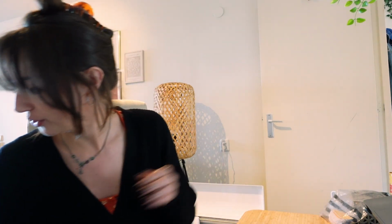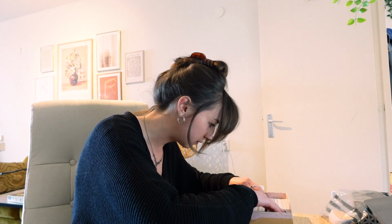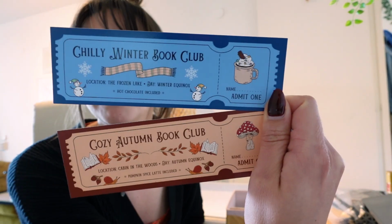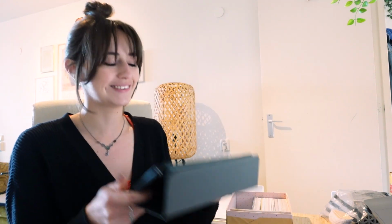club ticket bookmark, because let me show you, every single season, can't find the Christmas one, it's in here somewhere. Oh well, I'll just show you these. So every single season I design one of these book club ticket bookmarks. So I've already got the chilly winter book club and the cozy autumn book club, and right now I am working on a new one. That's a little sneak preview.